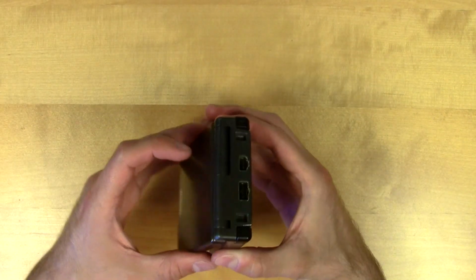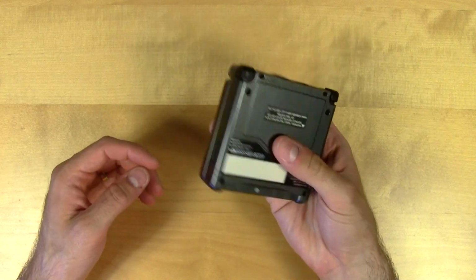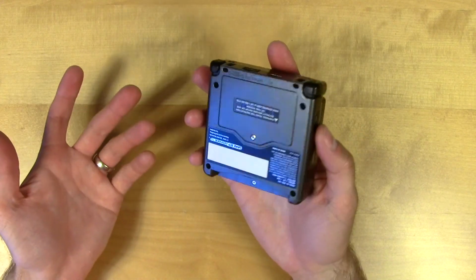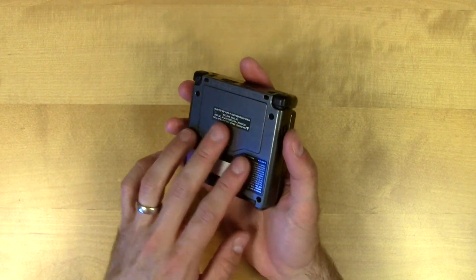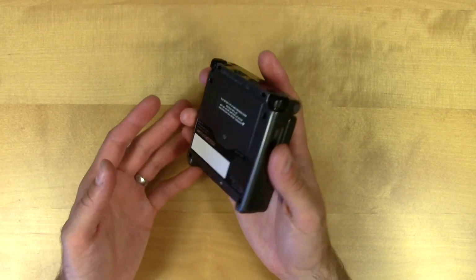As I showed you in a previous video, I picked up another AGS 101. This one I got off of eBay. I think I mentioned I got it for 40 bucks. It did not come with a charger, but I don't really care because I already have a charger. It came with my other AGS 101.